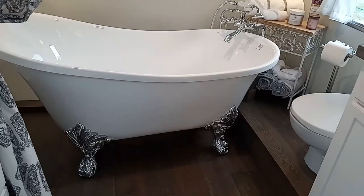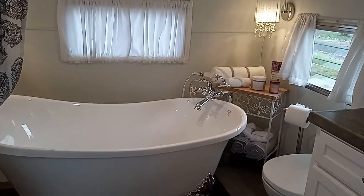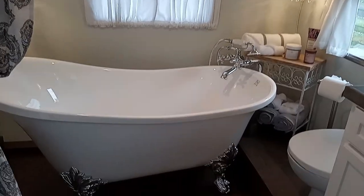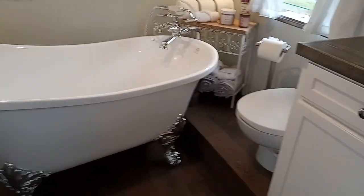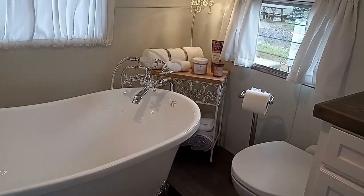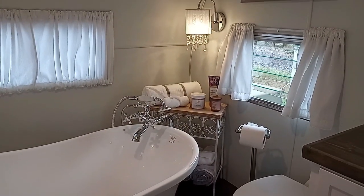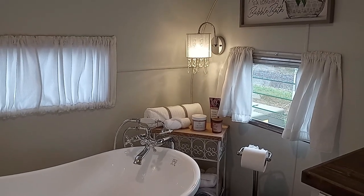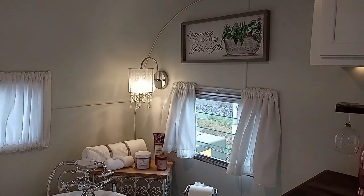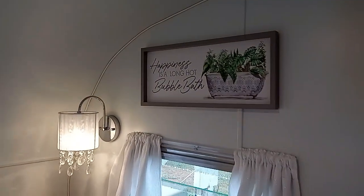Look at this. A clawfoot tub. Now, tell me about the tub, because you said it's not heavy. It's not heavy. It's actually acrylic. Lightweight. But it's still got that look. Yeah, it's beautiful. So you have instant hot water? Instant hot water heat, so we can handle the hot water. So when you take a nice hot bubble bath, you got plenty of hot water.